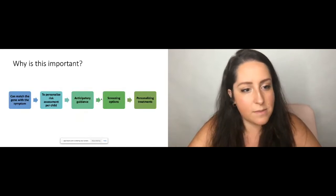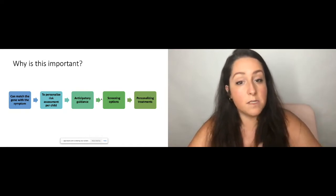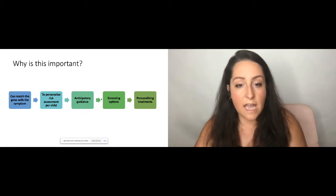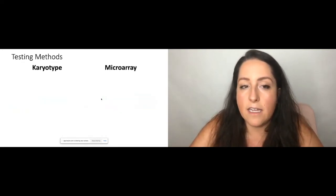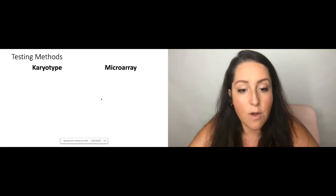So why is this important information? Well, if we know what genes are missing or added, then we know for that person what symptoms they may show. Sometimes they match with the way that our siblings may behave or some of the medical issues they may have. And so basically, I want to go over the different testing methods because you may hear about this.